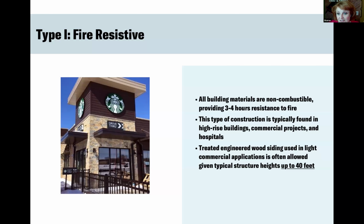And if you'll notice in the picture that we're showing, it shows a very dark colored siding. Many corporate brands that build type 1 construction specify engineered wood siding because it holds dark colors so well. They don't have that fading, and especially if their brand is tied to a dark or a bright or vivid color, the treated engineered wood siding really has its benefits that we'll talk about later in the presentation.